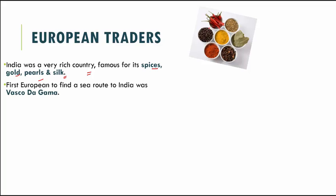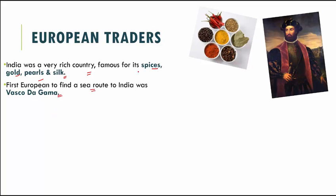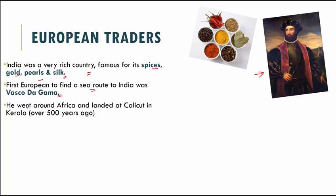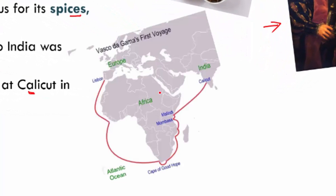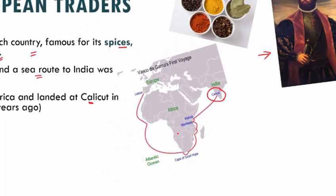The first European who found a sea route to India was a Portuguese trader by the name of Vasco da Gama. This is Vasco da Gama, and he went around Africa and landed up in Calicut, which is in Kerala, over 500 years ago. If you see, this was the route he took. He came from Europe, went all around Africa and finally ended up at Calicut.